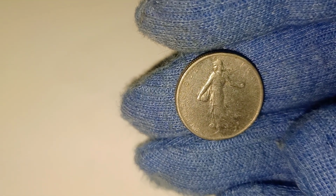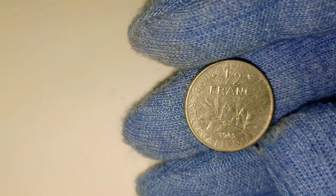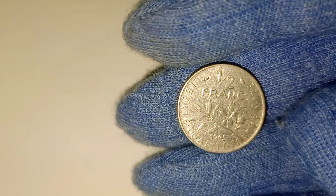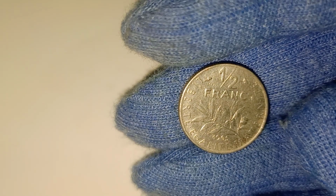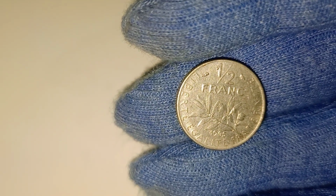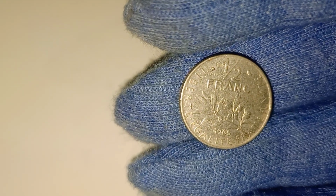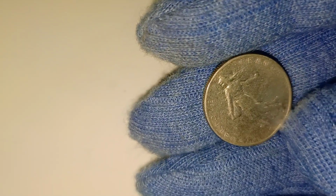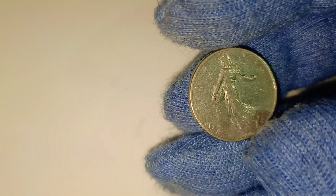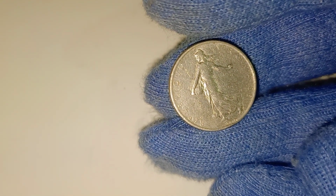This date is significant not just because it tells us when the coin was made, but also because it places the coin within a specific historical context. 1965 was a year of transition and change in France, with the nation grappling with the after-effects of World War II, the Algerian War of Independence, and the growing student and labor movements that would culminate in the events of 1968. This coin, though small, is a product of its time, a tangible piece of history that reflects the hopes, challenges, and aspirations of France in the mid-20th century.